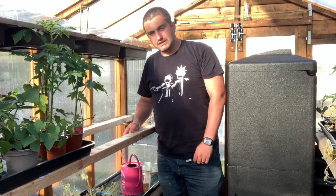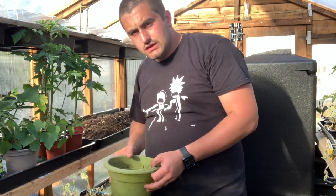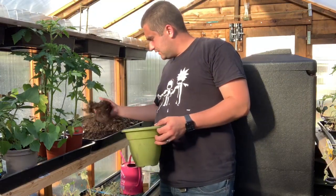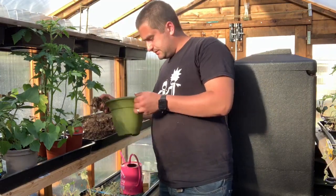So I'm going to start potting those tomatoes up. So for potting these tomatoes up, what I'm going to do is I'm going to use some of this pre-used compost for the bottom.